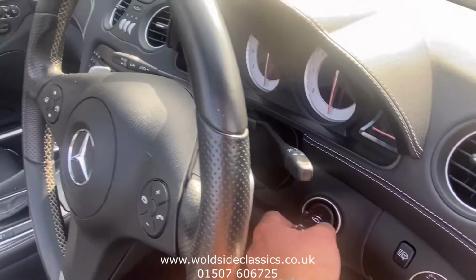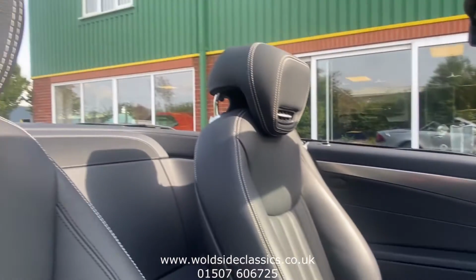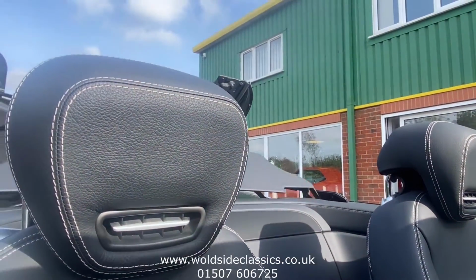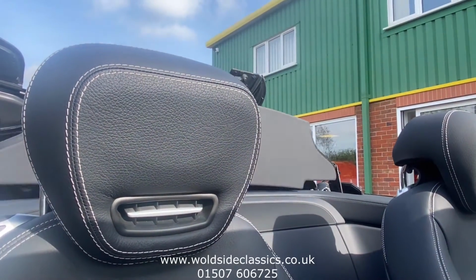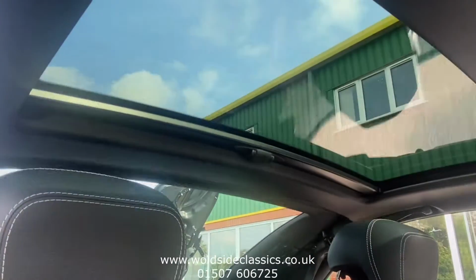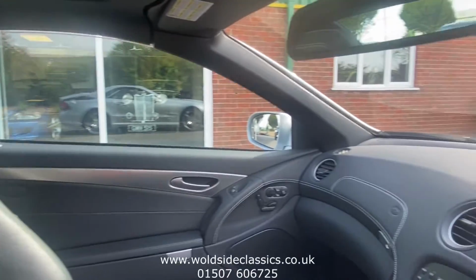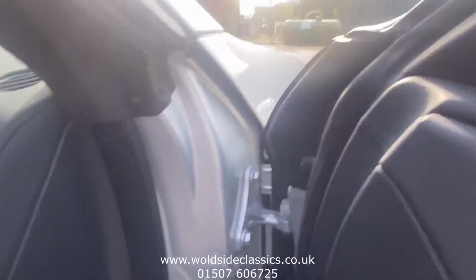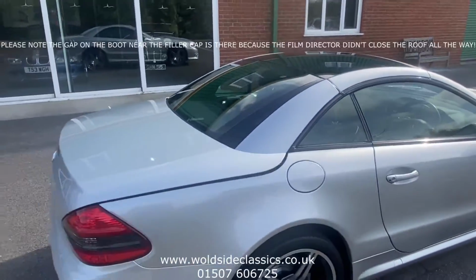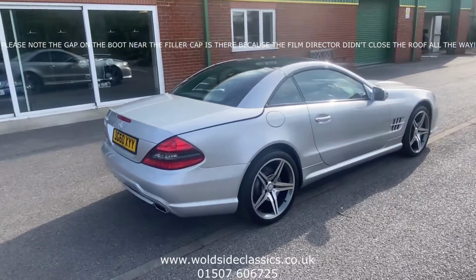I'll just pop the roof up for you now. Fabulous roof, these Mercedes are very aerodynamic. This is nice with the glass panel with a blind. So everything working. We'll take you up the road in the car in a few moments.